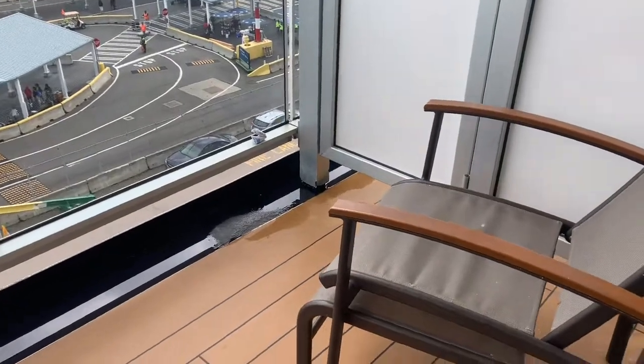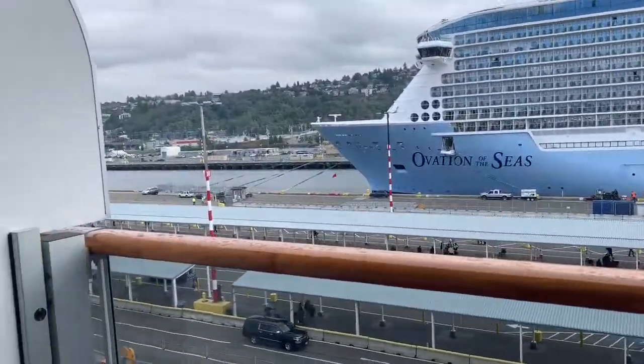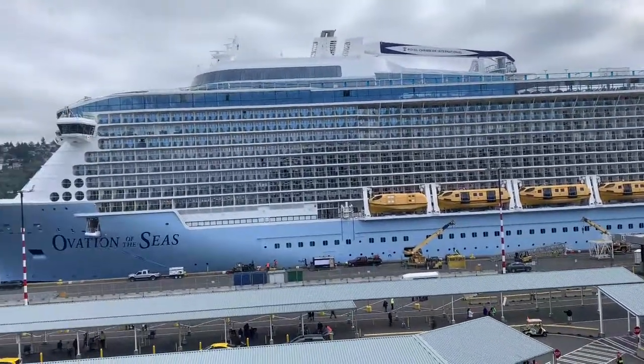And then we have the balcony here. So a couple of tables. You can ask the cabin doors to be closed, or sorry, opened if you've got a neighboring partner. And we are right beside the Royal Caribbean, and we're all headed to Alaska.